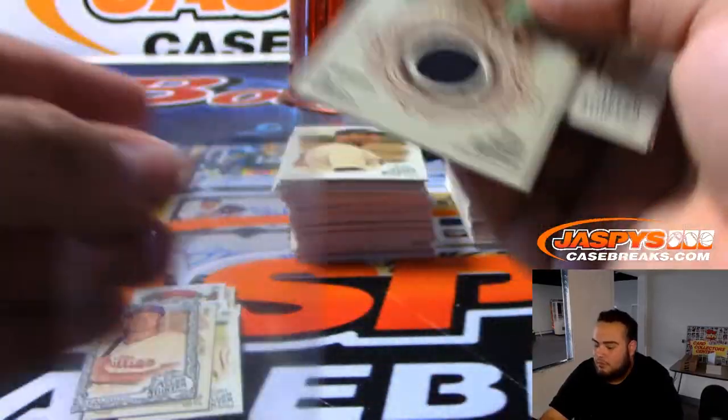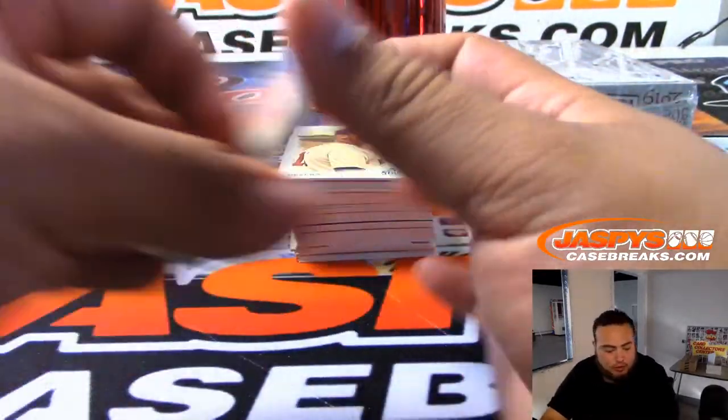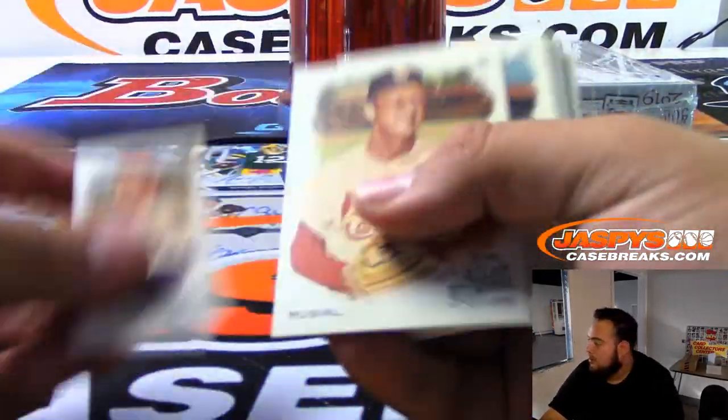Doolittle. Washington Nationals. So, it'll break tonight, though. I'm sure it will. Just have to push it back just a little bit. Not too much.